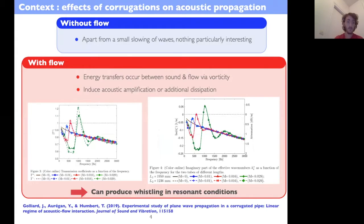It's been some years that people at LOM and in other labs have been working on that subject. For example, last year we published a paper where we measured the scattering matrix of the same corrugated tube that we use today. What we showed is that depending on the flow velocity, as can be seen on the left in the transmission coefficient, there are some frequencies where you have additional damping because of the flow-sound interaction in the tube compared to the no flow case in brown.